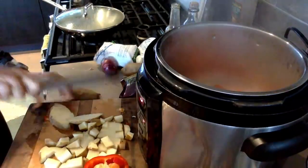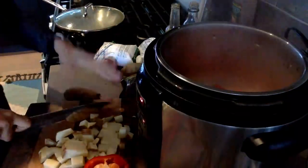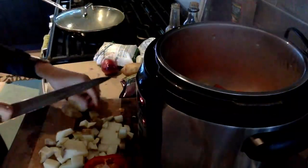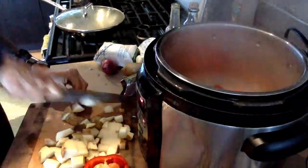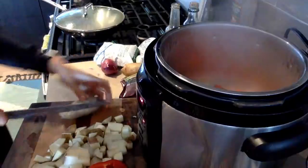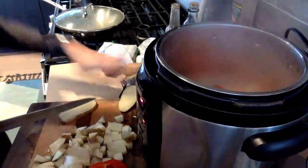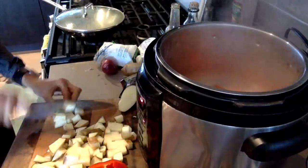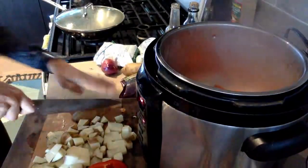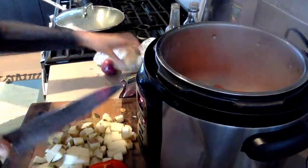And again, I'm not worried about size or shape. I did wash these potatoes when they came in my box because they were still covered in dirt. I know you guys are always asking me, do I wash stuff? And usually I don't. But these were really dirty when I got them, like still covered in dirt. So they did get a bath before today. I had to basically soak them in water to get all of the dirt off.